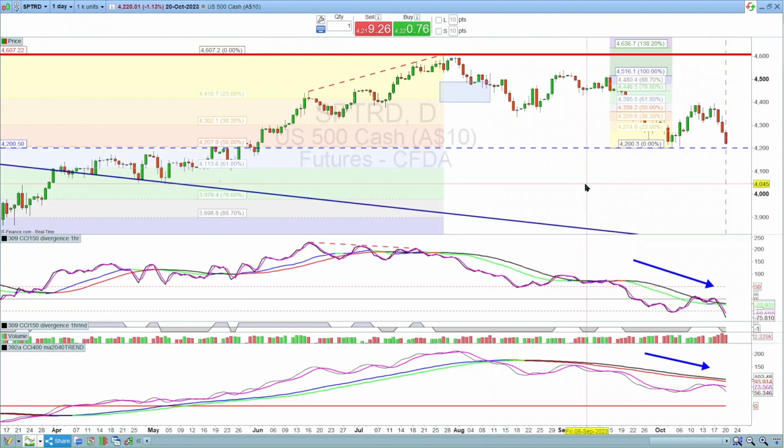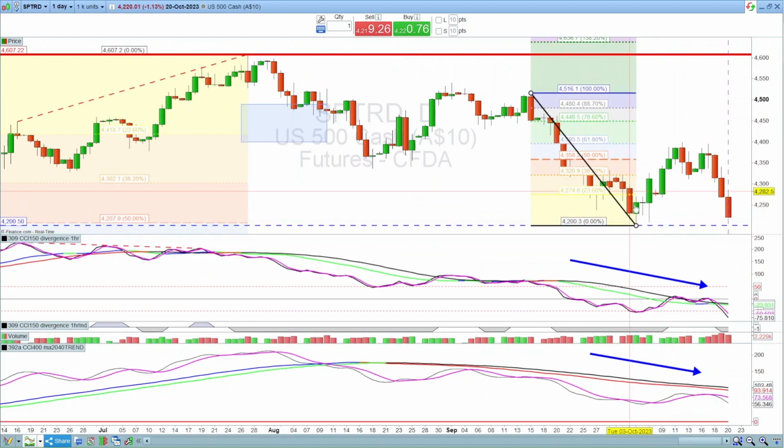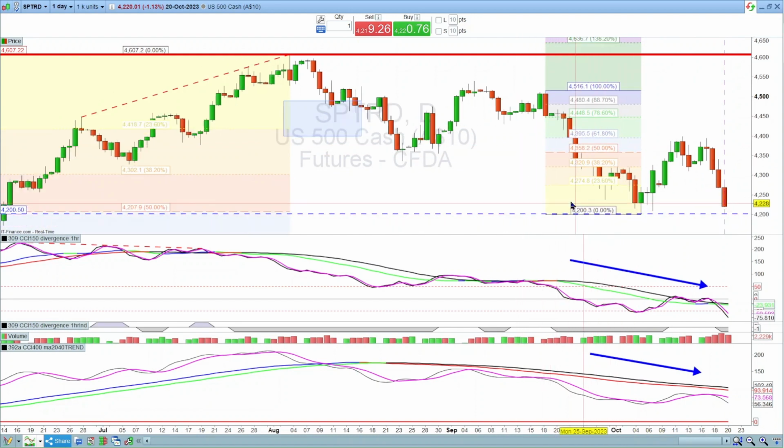On the daily chart, likewise, both the CCI 150 and the 400 are both in a downtrend, no sign of reversal yet. In this Fibonacci range, it went up and bounced off the 61% level, which is always a key area to look out for. And since then, it's bounced back down and now approaching this minor resistance at 4,200.